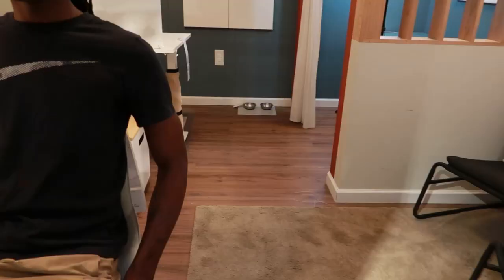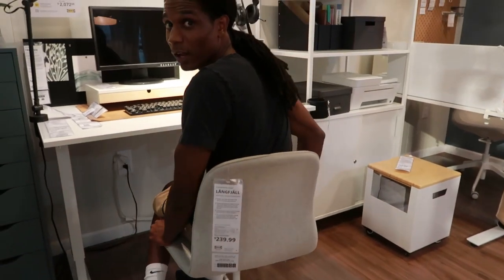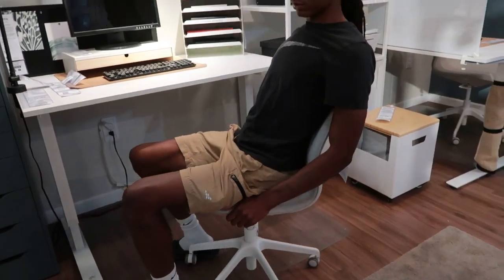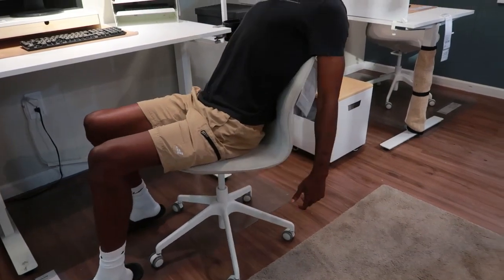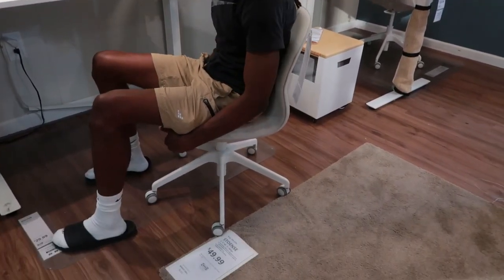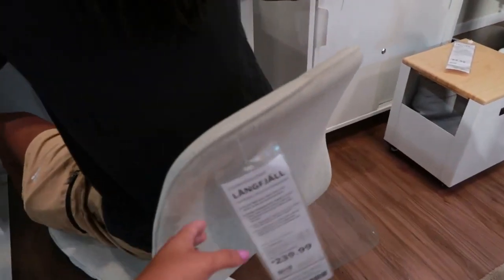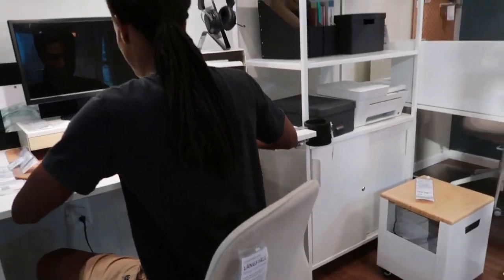You're so petty. You know these chairs are cheap. What are you talking about? This is a $229 chair. That looks like it's worth $30. This looks like it's worth $30, y'all. It's not comfortable. And you can't even bend. Can you adjust the chair up and down? Oh. Well, for $239, you better. This is such a sad chair for $239. That's insane. Literally.